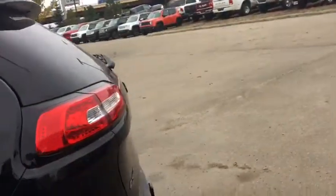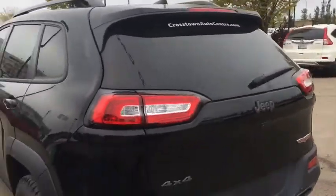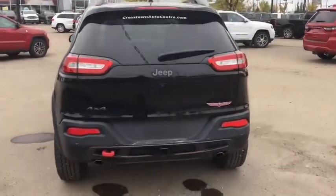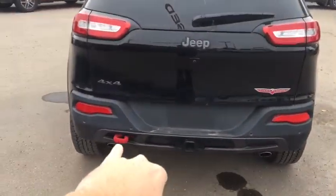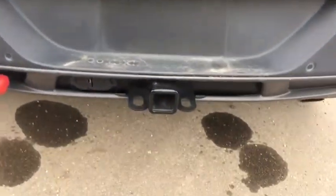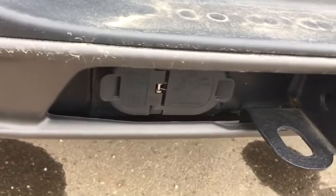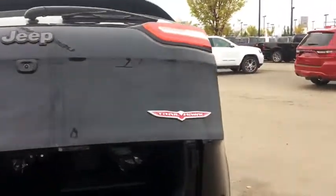Speaking of the trunk, let's get on back here. Whew! This Cherokee does squats, I can tell. Dual exhaust tips, your tow hook there in red. Your hitch, 4-pin and 7-pin for the wiring harness, backup camera, and again, power lift gate. Let's push the button, and it lifts up. I like the Trailhawk badge too, it's pretty BA.